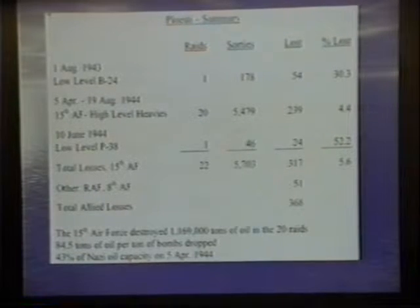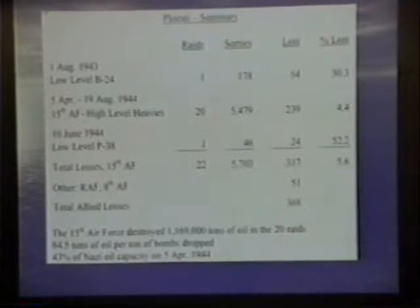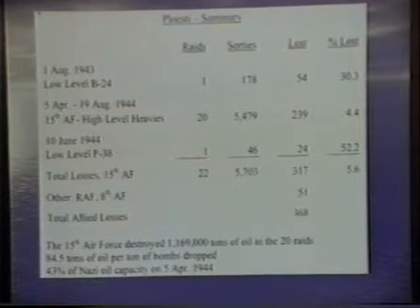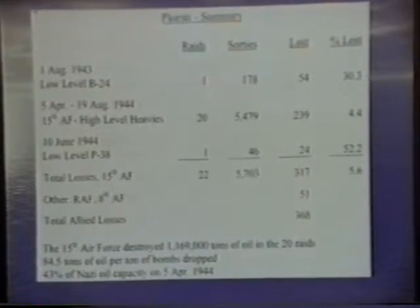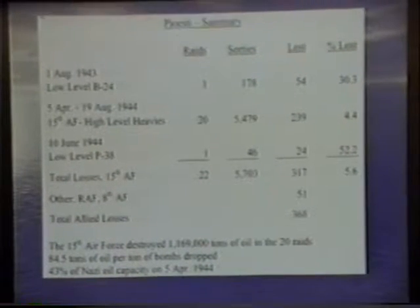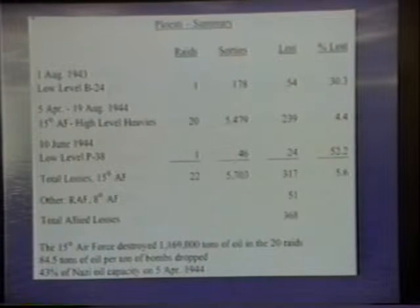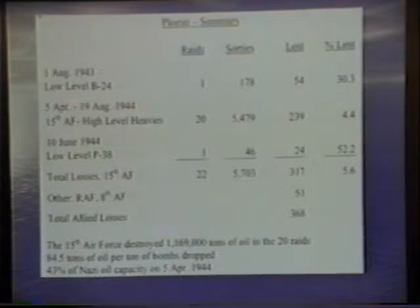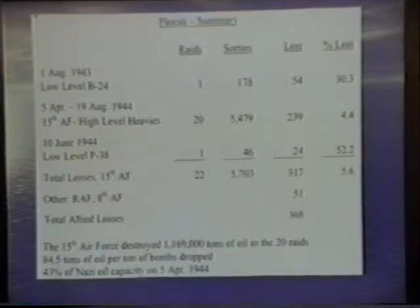So, what did we do? We had 20 raids in which the 15th Air Force was involved. We had this famous B-38 low-level raid, and the low-level one that I talked about, 1st of August, which we went before, and we lost 54. Well, I was off in my numbers on the planes that flew. But you can imagine, 5,479 aircraft flew over and bombed Ploesti.